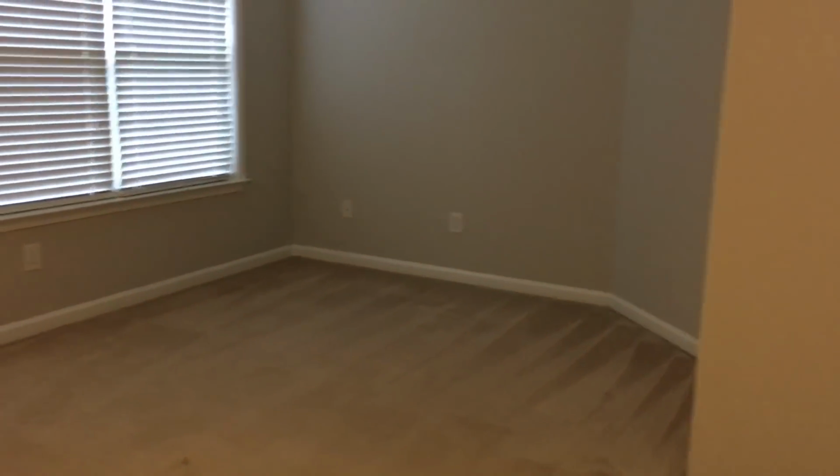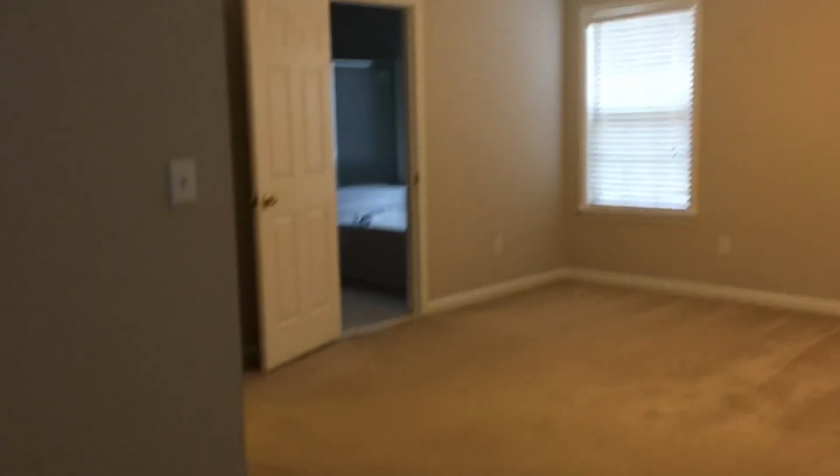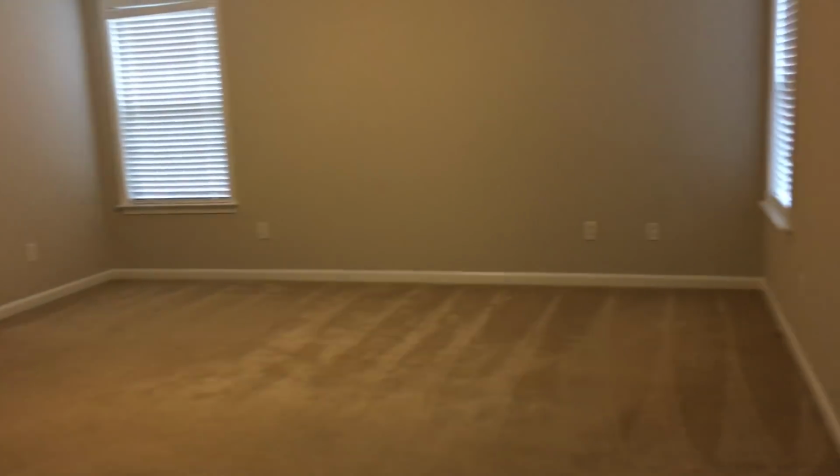And this is the master. It's actually a really big space. There's 5 windows in here, 3 in a row on this side, 2 on this side. I mean, you guys, I don't even know how we're gonna put the TV because it's gonna be so far away from the bed.